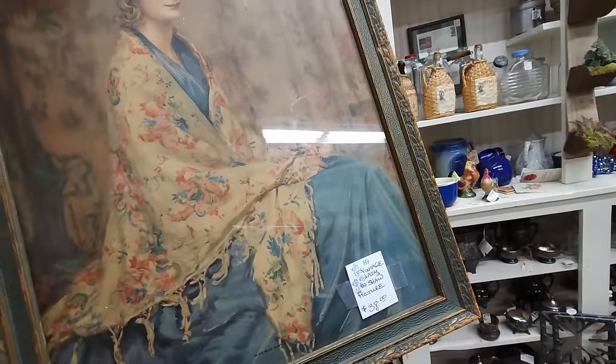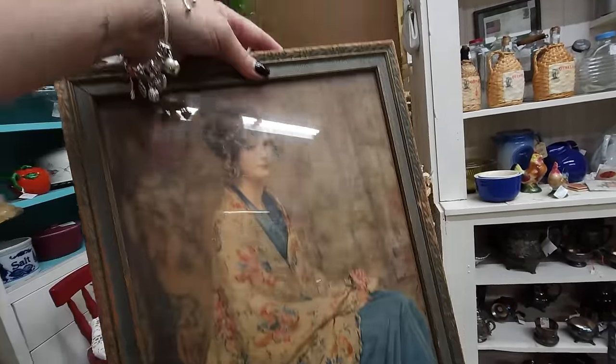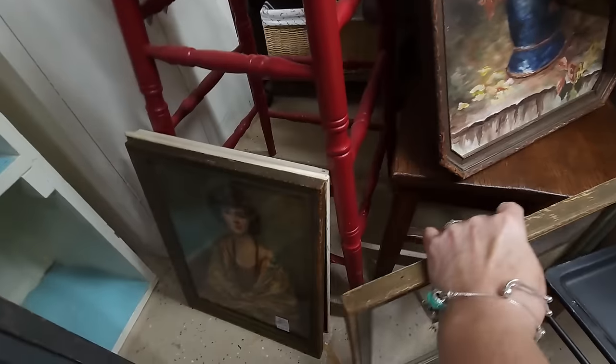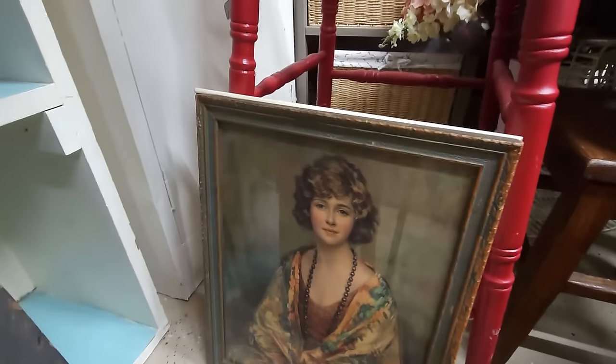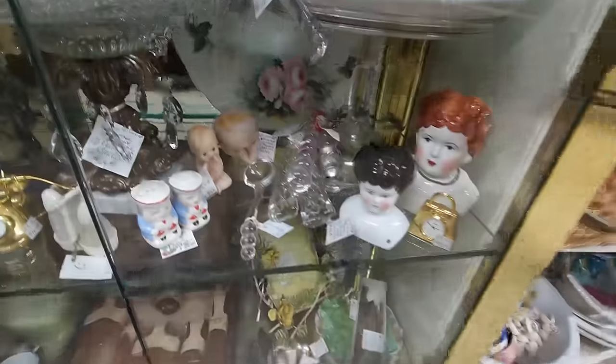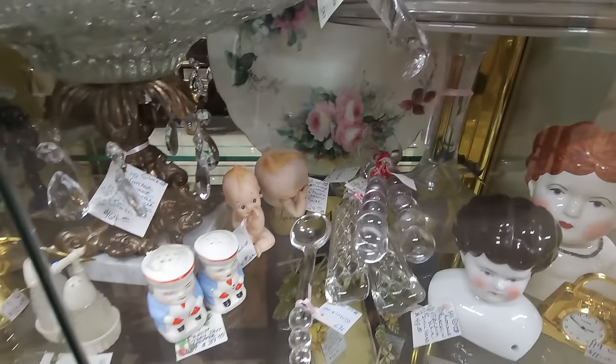Lady in Shaw, Alice Blue Gown. She's beautiful. This one is too. She's also 38. Oh, lovely. I see you little cuties down there. Is this locked? Ah, it's locked. There's a couple cuties down there.